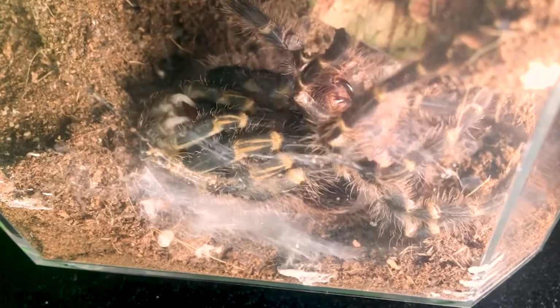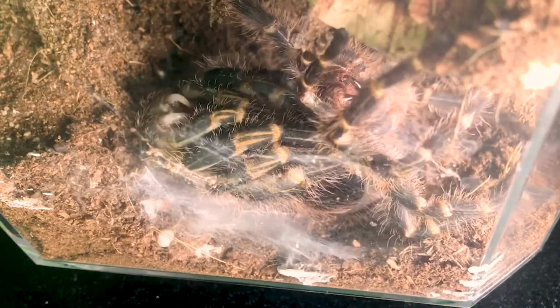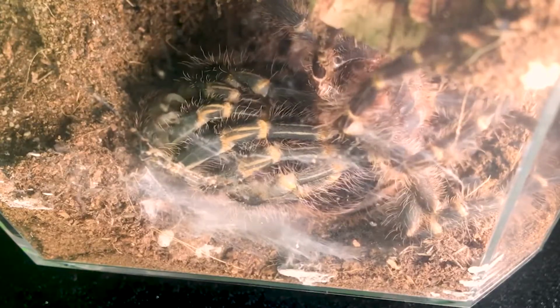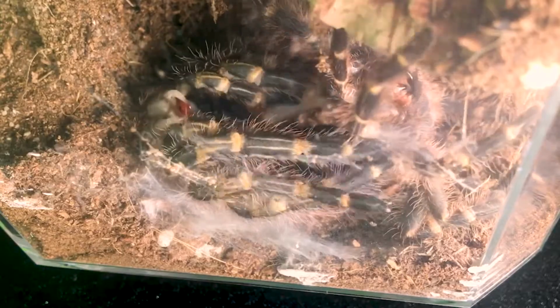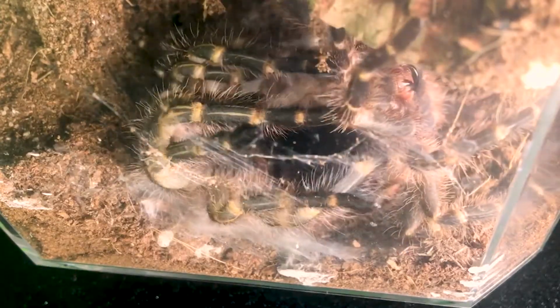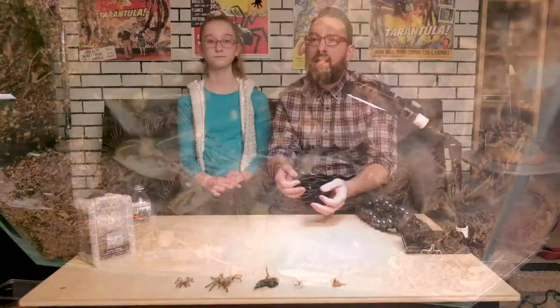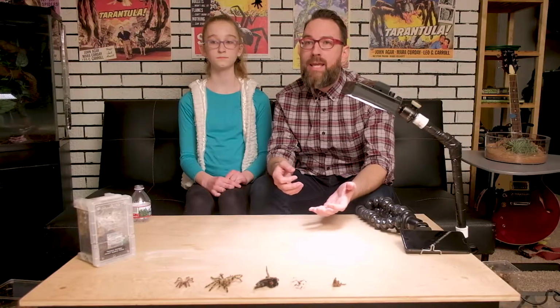And you can see that its fangs are completely white, its legs are white, and it'll take a while for their exoskeleton to harden and for their fangs to harden. So after a tarantula has molted, depending on its size, it could be anywhere from a week to 3 weeks before it's even going to be ready to eat again.